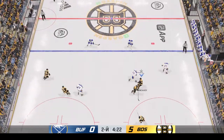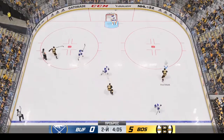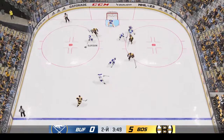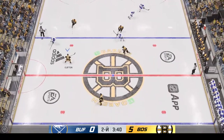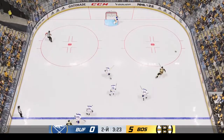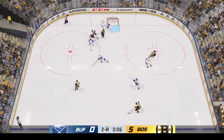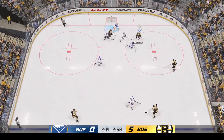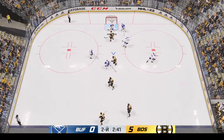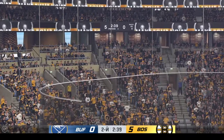Tries to get the puck over to Clifton. Oh, he'll feel that one. And they'll keep on playing as icing is waved off. The Sabres get a hold of the puck in their own end. And now it's grabbed by Pasternak. Backhander in front. Spectacular stop by the goaltender. How did he hang on to that? And there's another stop. There's the whistle as the goalie hangs on.